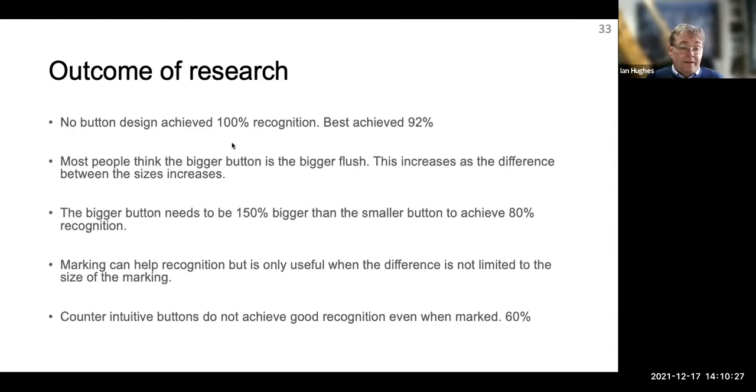One of the standalones was the big button is always identified as the bigger flush by the population. It improves a bit if you mark the button, but I think the big thing we've identified is the contrast between the smaller button and the larger button. The big button has to be about 150% the size of the smaller button to achieve an 80% level of recognition. The marking does help. If you've got buttons where the small button is the big flush, that does tend to mislead the public. Even if you mark it, you're only going to get that 60% level of recognition.